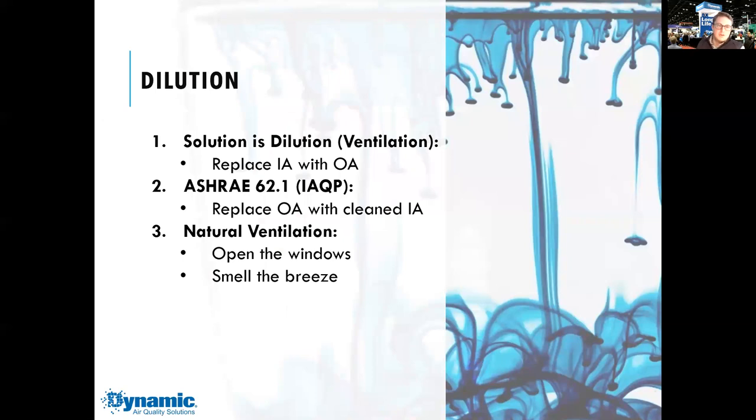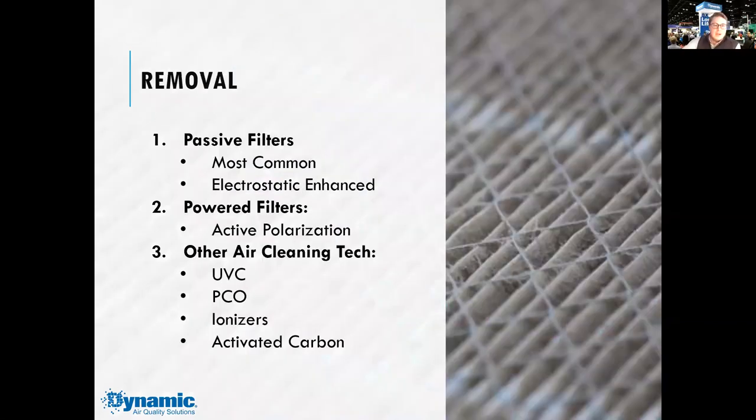Dilution, of course, the primary dilution is replacing indoor air with outside air through ventilation. The 62.1 IAQ procedure is a little bit different, but that's replacing outside air with recirculated, cleaned indoor air. And of course, natural ventilation is what we were just joking about. Open the windows and smell the breeze. But again, hopefully there's not a school bus idling outside of your window. Otherwise, it's not going to smell very great.